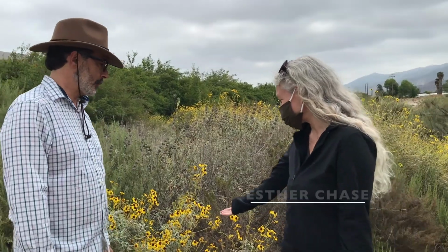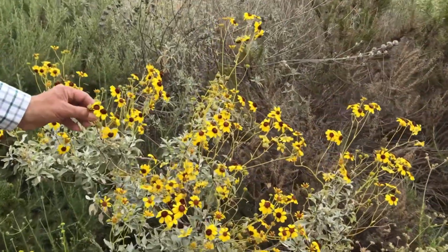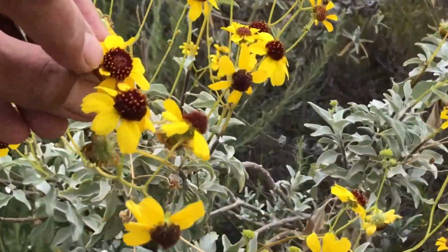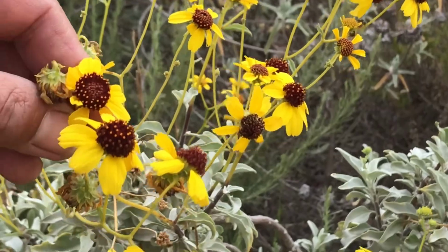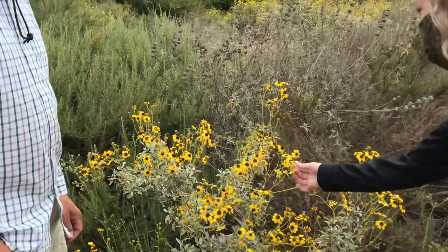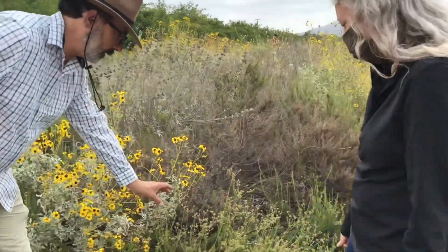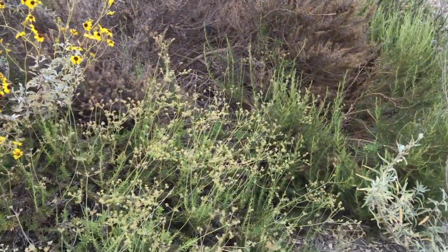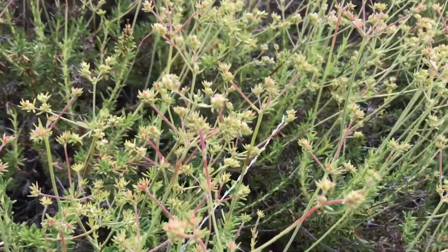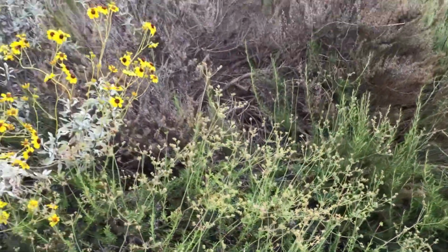So can you tell me a little bit about this one? This is California sunflower, and sunflowers in the whole family, the actual flower is all these little tiny yellow dots that you see. So this is actually a composite or a group of flowers all in one. Provides really good seeds for birds and other animals. Next to it here is buckwheat. Buckwheat's very common in California on hillsides. There's different varieties. Neat thing about buckwheat, theoretically, you can collect the seeds and make gluten-free pancakes.